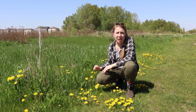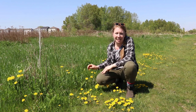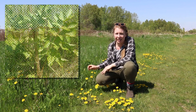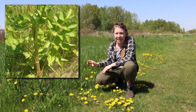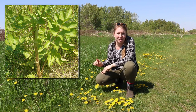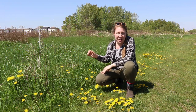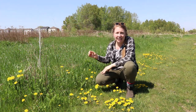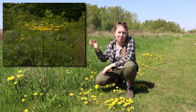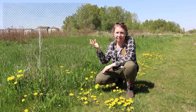In year two, you'll notice the same spindly leaves around the base, but the plant is then going to grow a single stalk, which is 2 to 5 centimeters thick and can be up to 1.5 meters tall. This green smooth stem has some hairs on it, and later in the summer it will grow what looks like an upside down umbrella with a bunch of little tiny yellow flowers on it.